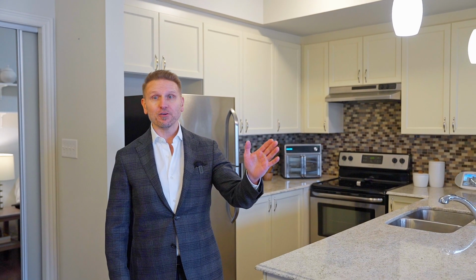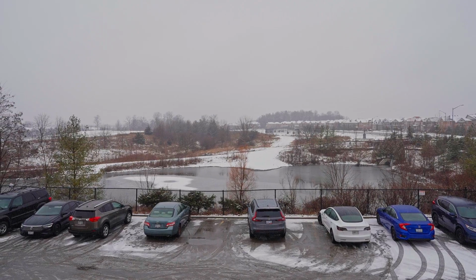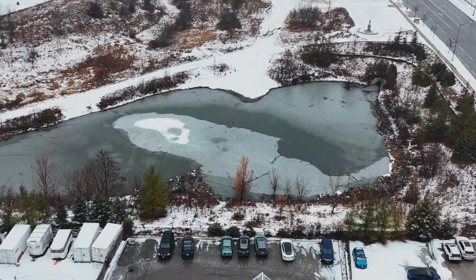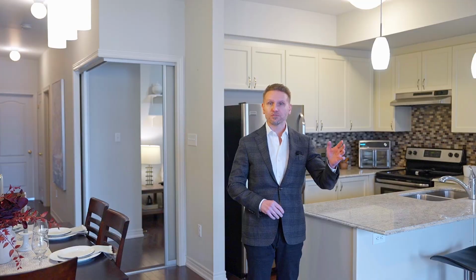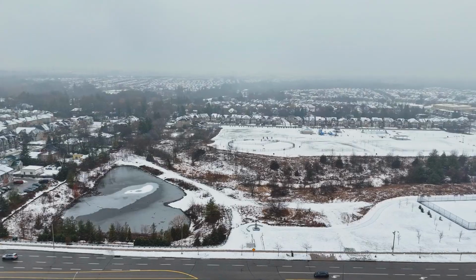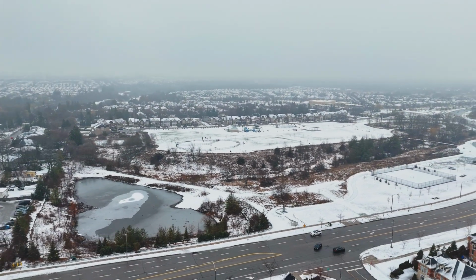One of my favorite features of this property is the walk out to the balcony overlooking the pond and green space. That's a $1 million view, absolutely priceless. On the other side of the pond and green space, we have the Bosgrove Community Park. It's over 30 acres. It's got tennis courts, basketball courts, an off-leash dog park, a water park, pavilions, you name it, it's awesome.